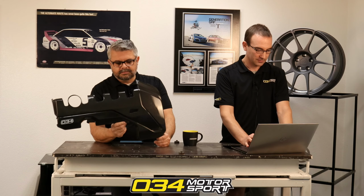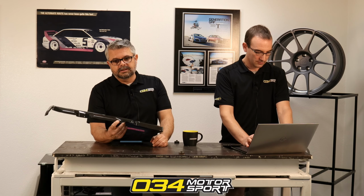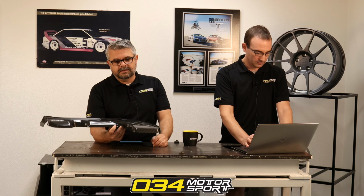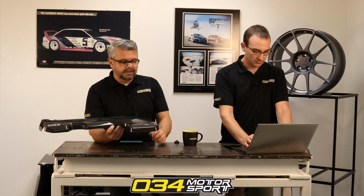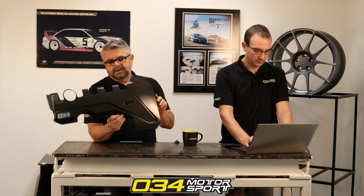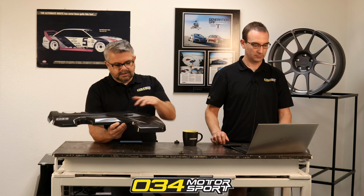But we installed this on the engine cover with no tape, and it lasted the trip there and back, and actually lasted the whole SEMA show as well, with people touching it and stuff like that. So that was without any tape. With tape, it definitely is not going to go anywhere. And the weave pattern matches the rest of our products.